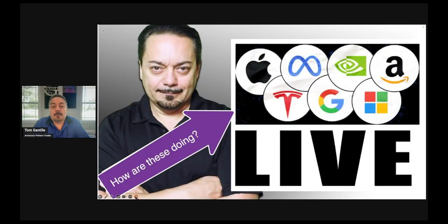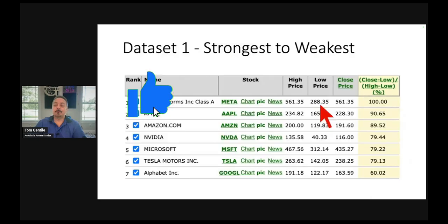I don't know if you remember this. Not too long ago, I was talking about the Mag 7, including Apple, Meta, NVIDIA, Amazon, Tesla, Google, or Alphabet, if I might say, and of course, Microsoft. I wanted to run 3 sets of data on this for you so you could take a look at it. From strongest to weakest, I'll call this data set 1.